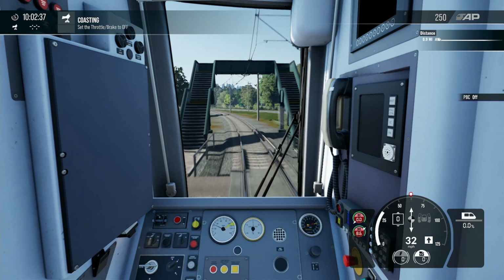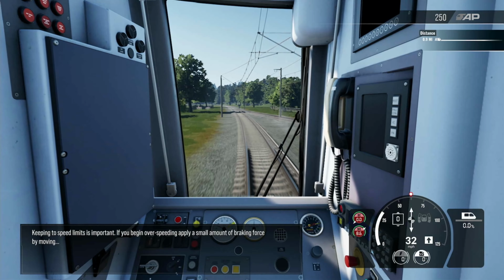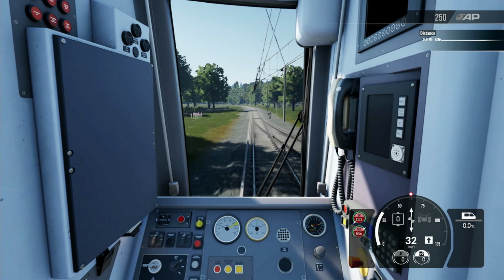On level ground. Keeping to speed limits is important. If you begin overspeeding, apply a small amount of braking force by moving the combined power brake handle into the braking range.